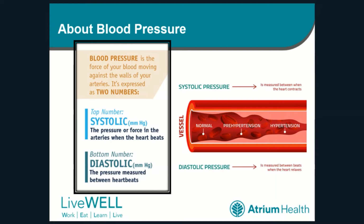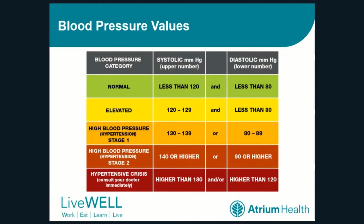Here are the numbers for where your blood pressure should be. These were updated just recently last year, so a little bit of change here. We really are looking for your blood pressure to be less than 120/80. If you are between 120 and 129 and less than 80, you're considered to have slightly elevated blood pressure. And you can see from the chart how the numbers go up. These numbers are conservative because the American Heart Association has decided that the lower we can keep our blood pressure, the healthier we are and the lower risk we have for heart attack and stroke.